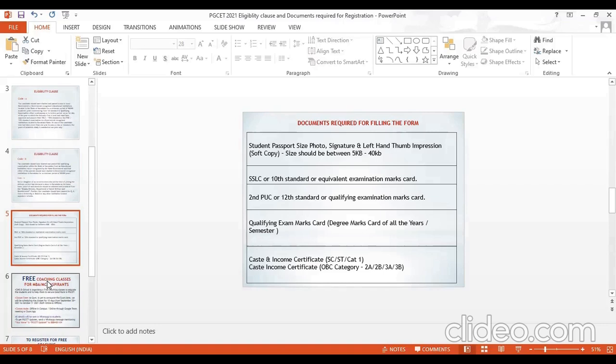Don't go to a cyber center and ask the cyber center person to put his thumb impression. On the exam day, your thumb impression and his thumb impression will not match. So don't get into those kinds of troubles. Whether you go to a cyber center or you're doing it from your home, your left hand thumb impression is very, very important.